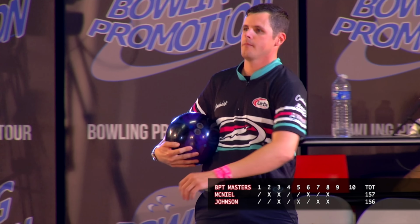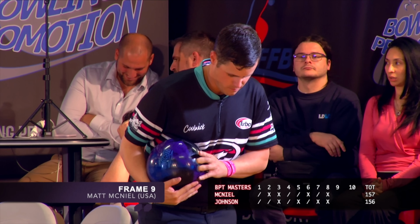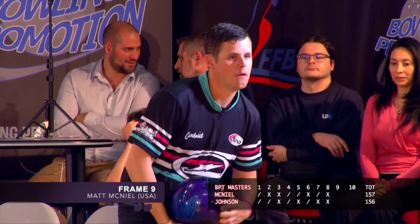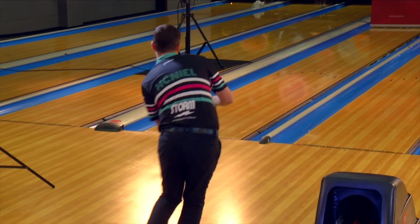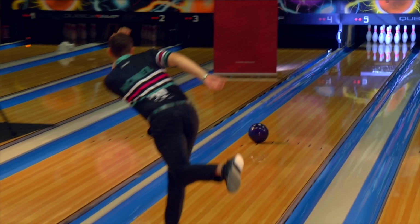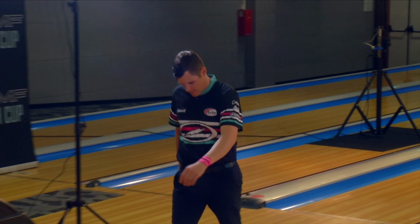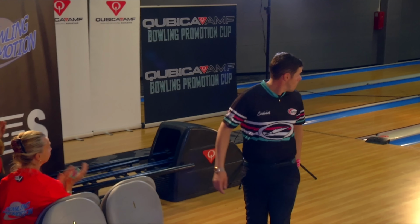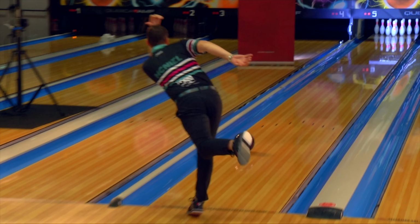Beautiful shot. All right, what are we going to do here? We just went washout. Before that, we went high for a 6-10. So what do we do? And before that, we struck. So what do we do on this lane? Well, right at it, little hop, straight at it. How about we flush it in the pocket? Perfect shot. And there's the double for Matt again. Back to a 1-pin lead.